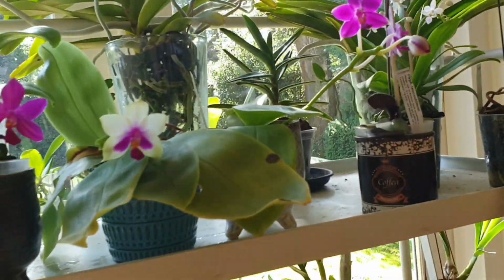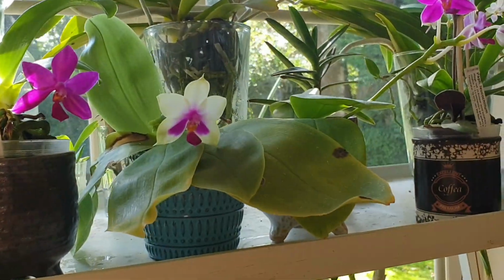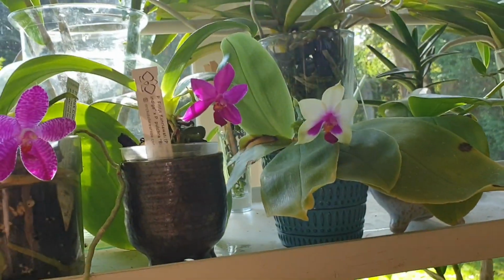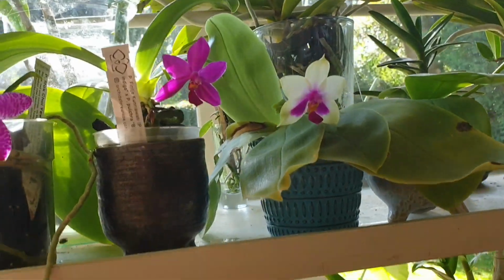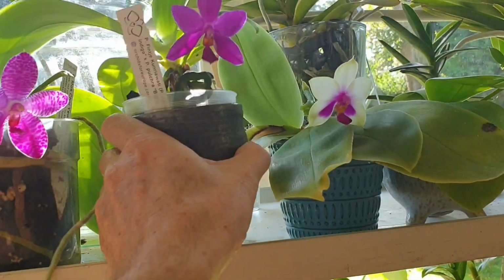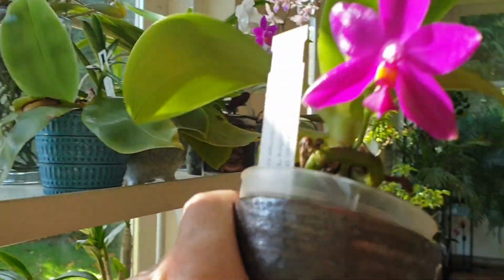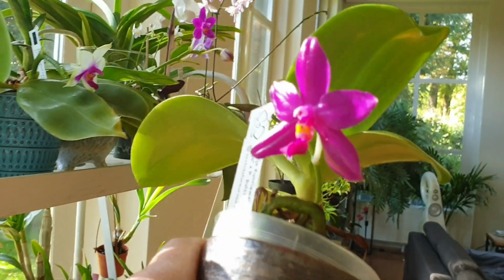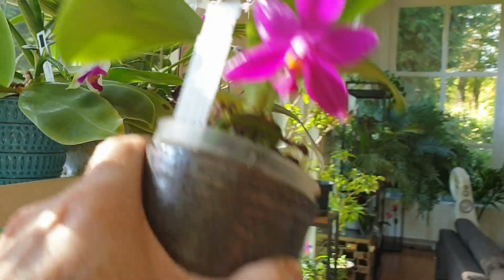And yeah, some of these other ones have been in flower for a while. This Bellina here, a species which I've had for a long time. Next to it, this is a pulchra hybrid. Yeah, you really need to get it into the light to see the pulchra influence. It's nice and glossy.